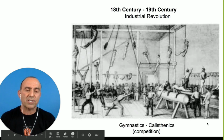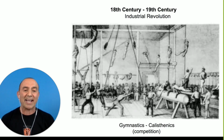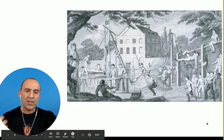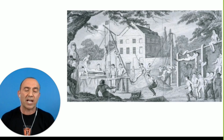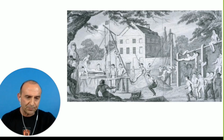So you could see here, this was dominated by gymnastics, acrobatics, calisthenics. The use of weights hadn't really begun yet. But it was all about chin-ups and dips and climbing and vaulting and things like this. And there were gyms like this. There were these outdoor gymnasiums, outdoor parks, and indoor facilities too that I saw pictures of, where you could see that it was all about calisthenics, acrobatics, gymnastics.